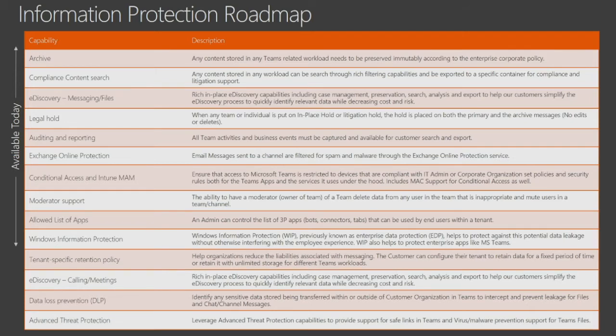This is an option you can turn on or off. And then, allowed list of apps. When we came out with bots, connectors, and tabs, and originally when Teams first launched, you could turn them all on or all off. That was fine for some companies, but others quickly gave us feedback that they needed to vet each individual app within their own organization, and then choose which apps they would enable for their organization. That's what this is about, giving more granular control.